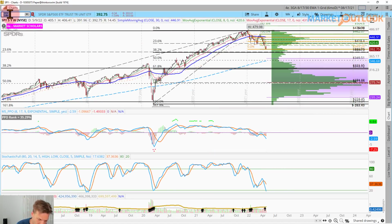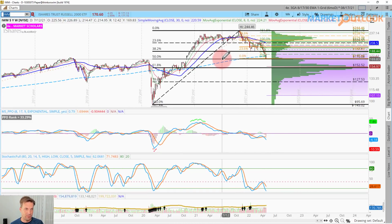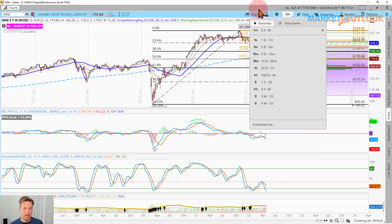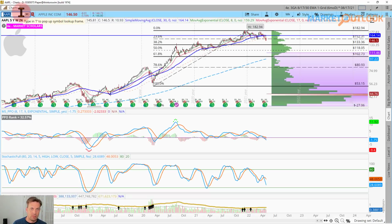Remember, the Russell 2000 has gone all the way down to the 200 week and it's now past it. And we're sitting on that 50% retracement, and the 62% retracement is the point of control for the last 5 years. So IWM has passed it. Apple has just barely broken the 50. So Apple has just barely started to correct. And we talked about that, that was one of the last shoes to fall.